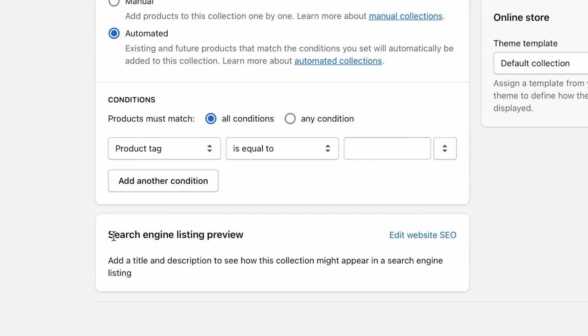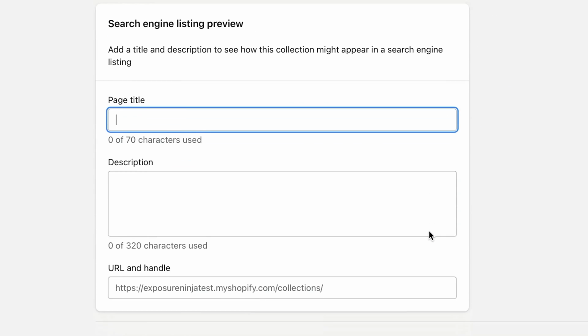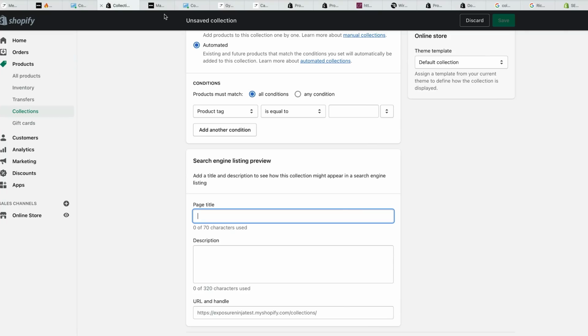Now, one other thing before we move on from the collections pages, at the bottom of the collection page, you'll see this search engine listing preview, and you can click this button to edit website SEO. Nice, simple Shopify terminology. Now, this section sets what's called your page title and your meta description. Now, you don't see these on the page, although you do see them in the browser tab at the top of the window.